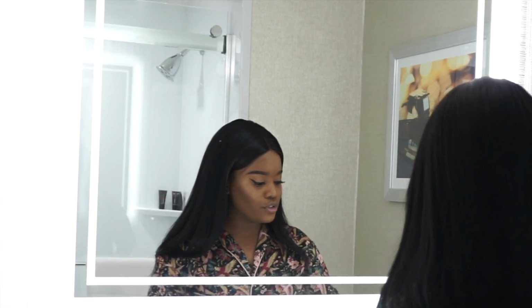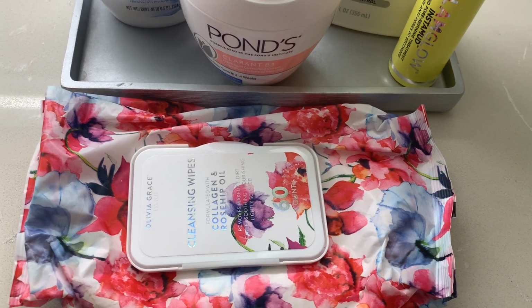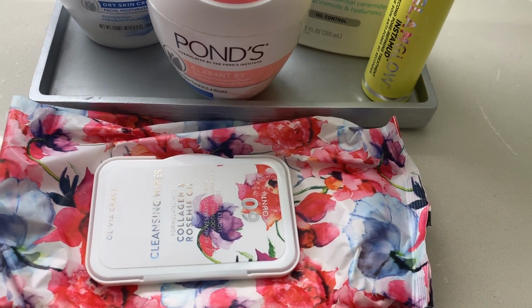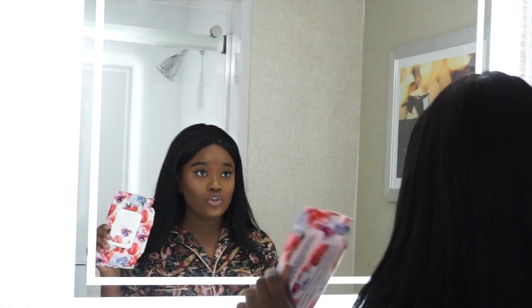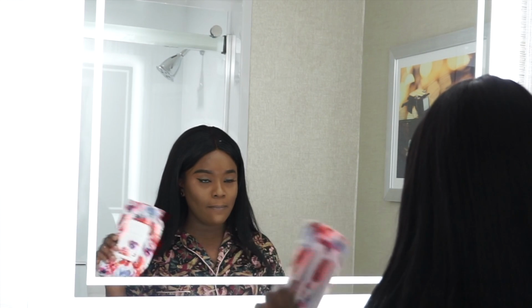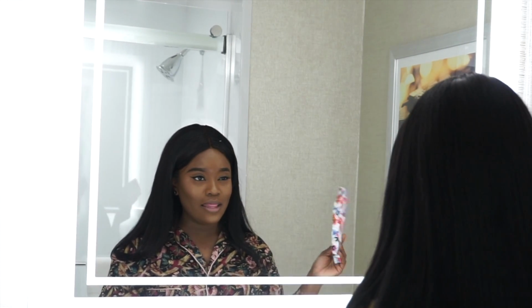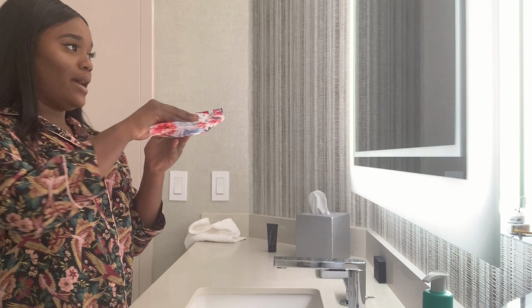Okay, so these makeup wipes I have, they are the Olivia Grace cleansing wipes. So literally, I get these from Burlington Coat Factory. I didn't buy these. These are actually for my sister Ann. I stole them from her. I didn't steal them, I borrowed them. I will give it back when it's done. Duh. I'm just gonna open the package.